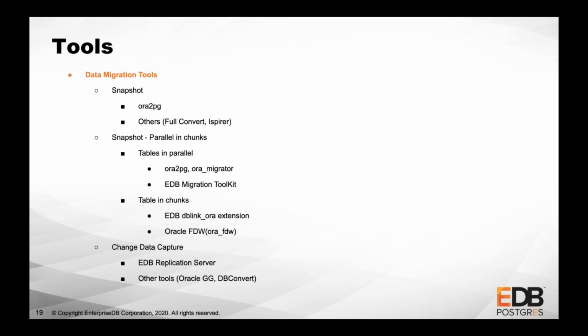Now another method is the CDC method. In the CDC method, there are many tools, commercial tools particularly, and free to use also. One is EDB Replication Server. This supports trigger-based replication. It also supports different sources, but Oracle is the one we are discussing in this webinar. So from Oracle, you can create triggers. It creates remote triggers, and it will extract the SQL statements and load them to Postgres.